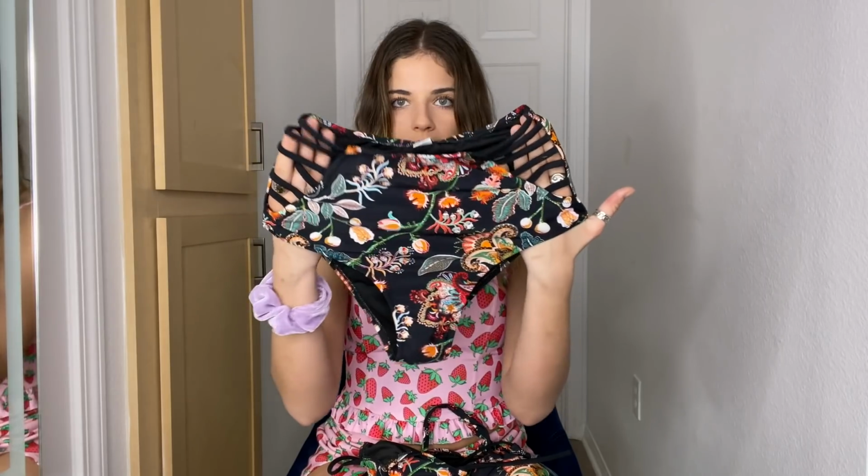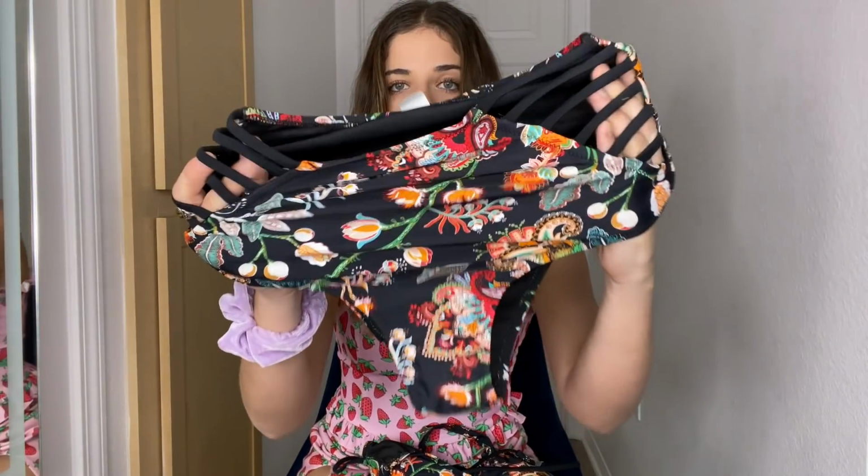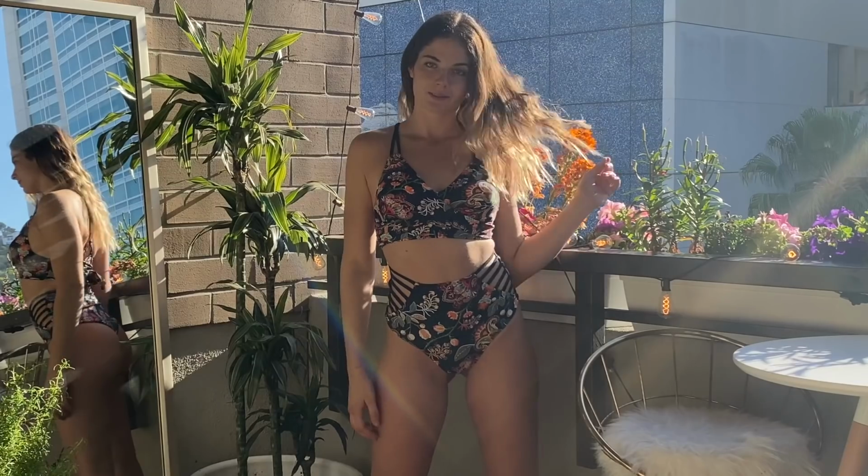This top came with this matching bottom, and this is a high-waisted bikini bottom, and it looks like this. I honestly really love the detail on the side. It really makes it look a lot more flattering. Even though it's a high-waisted bottom, it doesn't really cover the back too much, so that's a plus for me. So let's see what you guys think. Let me just try it on.